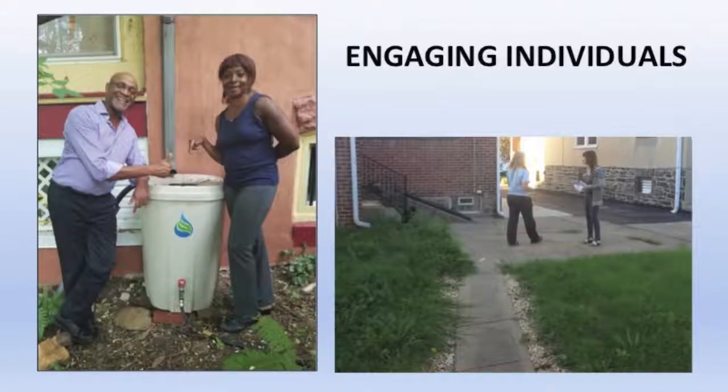We found most people don't know anything about how the stormwater flows on their property. They don't know where their gutters go. They go in the ground. They don't know where they outlet. So it can be an eye-opening experience and a great conversation starter for residents.